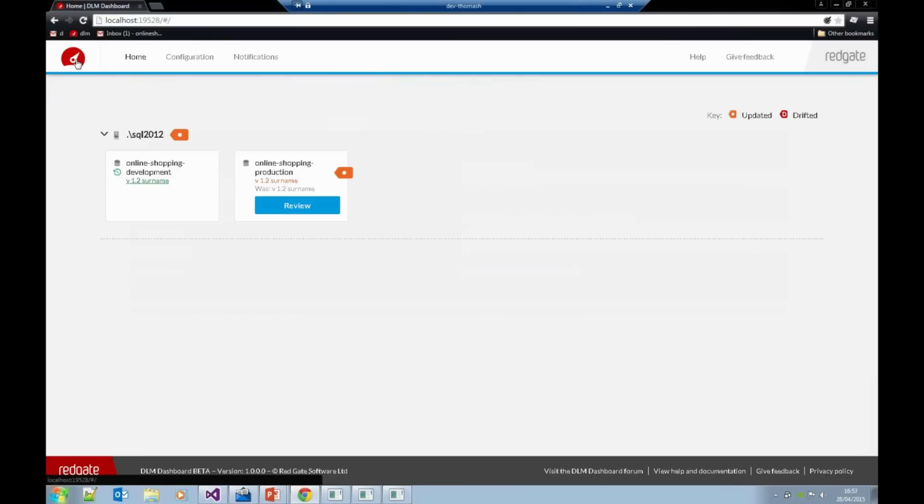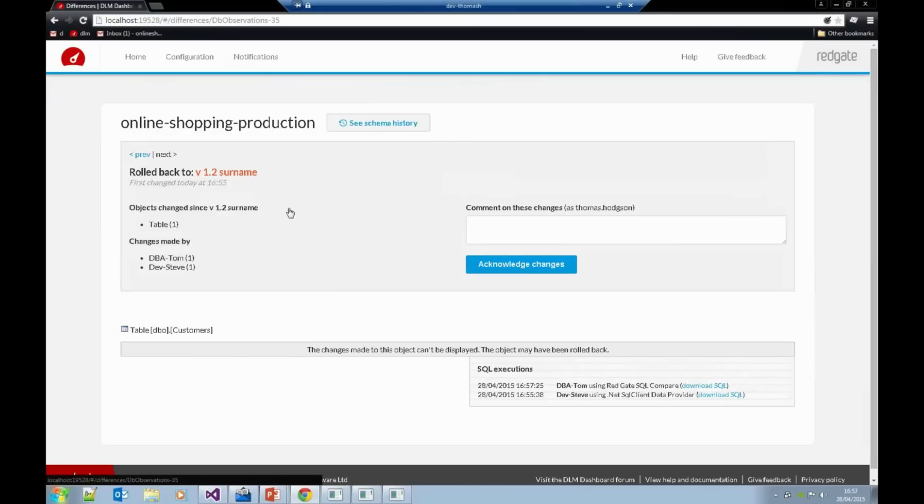So now when I go back to the DLM dashboard, once again, the DLM dashboard in real time, live, has picked up that that database has changed, and I can be happy again, relieved that it's back in the v1.2 surname feature. Again, the databases have changed, so I need to review because these changes have happened. So when I click review, I get another good breakdown, another good traceability about what's happened to my database.